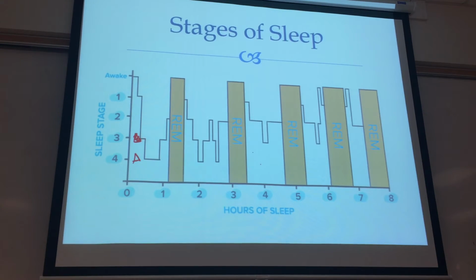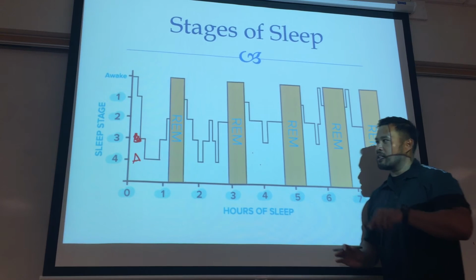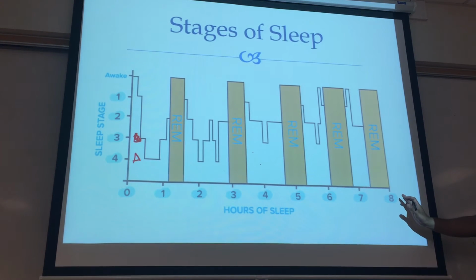All right, so now we're venturing from awake down to the first stage of sleep. And what you notice, take a look at where you spend the most time in deep sleep, deep sleep being the deeper stage, stage 4. Out of this entire map of 8 hours, where do you see spending most of your deep sleep? Within the first hour, right? That first hour, you spend the most time.